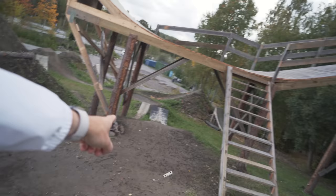So where I'm standing right now is the start for the mid set, and right here is the start for the small set, and then you walk up there to ride that humongous tower that we just built.